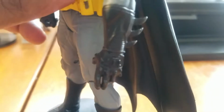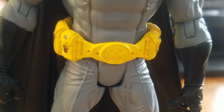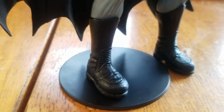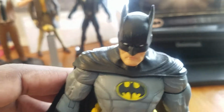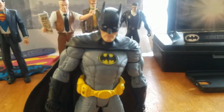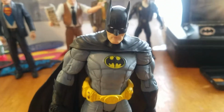You see the detail in his gloves, his belt. I like his belt too. Yeah, I like his bat belt, the gauntlet in his gloves, the detail, the wrinkles in his pants, the veins. You could literally see the veins. I like the detail of his boots. I'm feeling that. No bat symbol at the bottom of his boots. I wish they would add that more, but they don't. So that's the figure so far. He's standing crookedly because I have him on a display stand. I kept trying to get this guy to stand without the display stand. So if he looks a little crooked, I apologize.